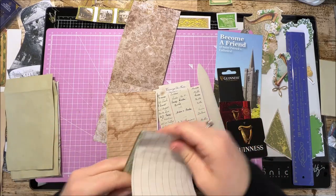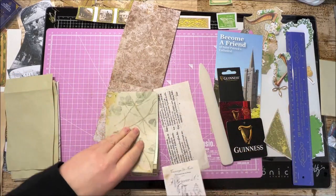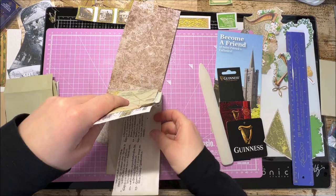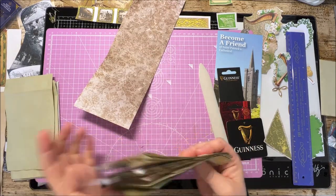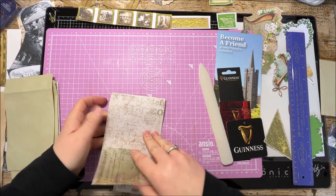Maybe we'll start with that way. And then we'll pop that one halfway in. And then maybe we'll pop one of these in there. Might be a bit long actually, that one. We'll have to have a look now, and we'll pop that one in there. So let's just check out now if that fits under there. Oh, it does fit. No, that'll be all right, that's fine.